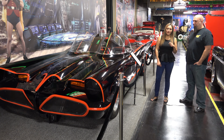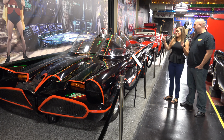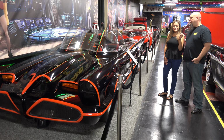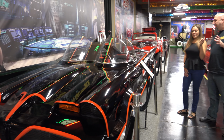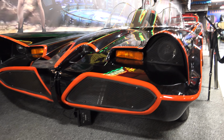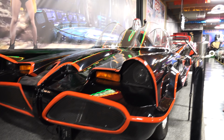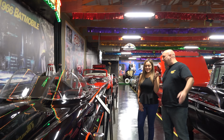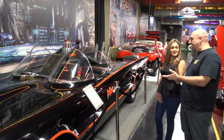I'm here today with Brian from Volo Auto Museum. Now Brian, can you tell us a little bit about what we got going on right here? You know, when people come here, we tell them we've got the Batmobile. Everybody has a different vision of what the Batmobile should look like. The older generation, this is what they remember. The younger generation, they think of the Keaton Batmobile or the Tumbler. But this is the original Batmobile from the TV series.